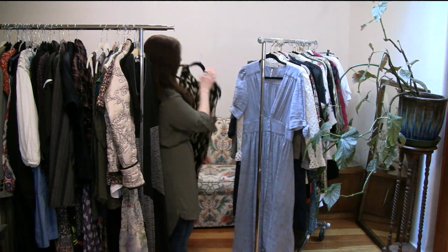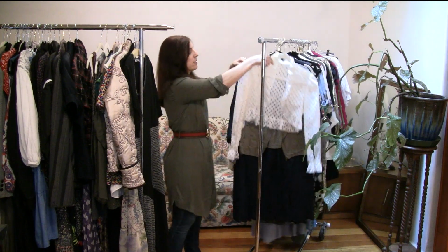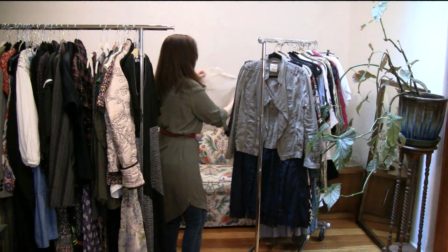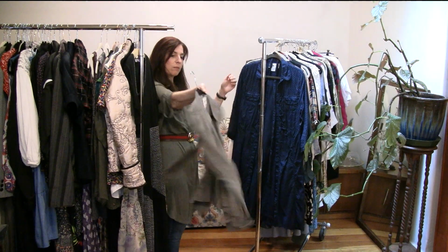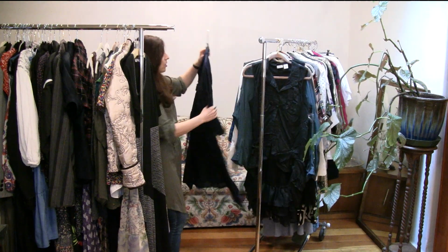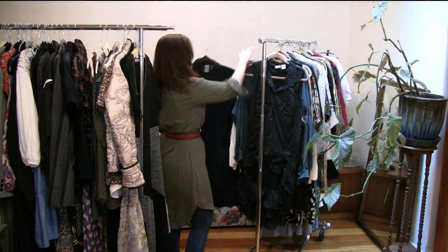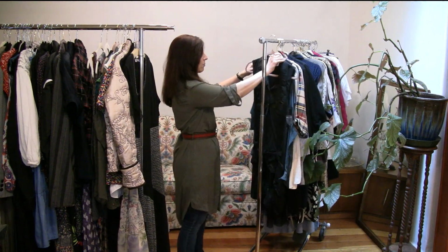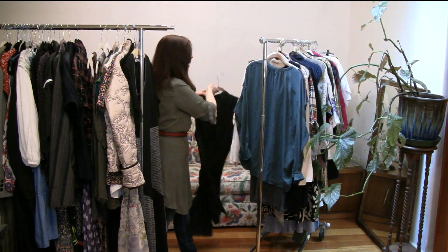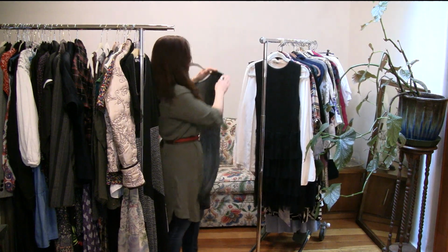This I'm never getting rid of. This I'm never getting rid of. This is 1960s little white lace, selling that eventually. Linen moto, keeping that. Vintage Oleg Cassini, summer, keeping that. Cheap sleeveless, crazy ruffles, keeping that. Oh, my vintage silk, I've been looking for that. H&M, cheap, keeping that.